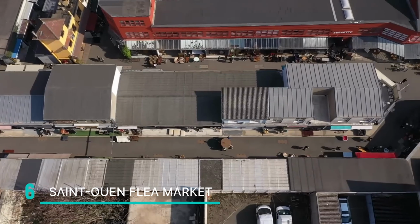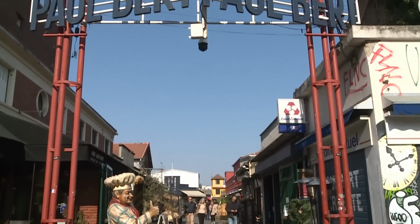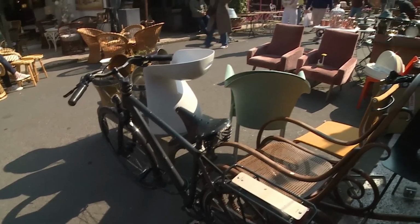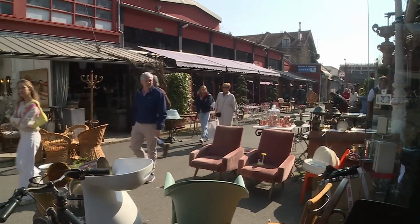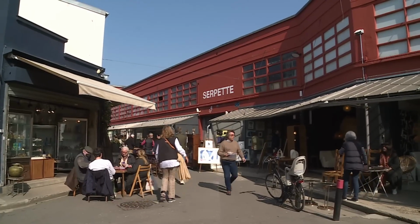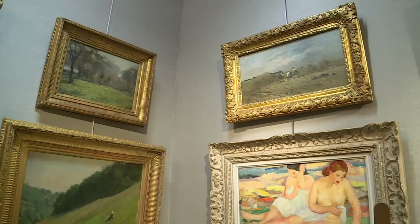Now, let's indulge in some shopping at the Saint-Ouen flea market, the largest of its kind in Paris. Spanning over 7 hectares, this market is a labyrinth of stalls and shops, offering everything from antique furniture to vintage clothing, rare books, and quirky collectibles. It's a paradise for treasure hunters and anyone looking to find unique items.